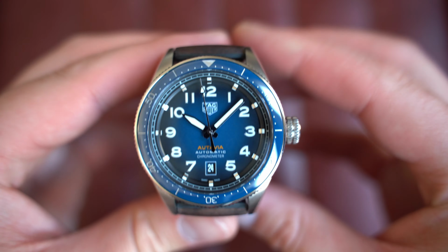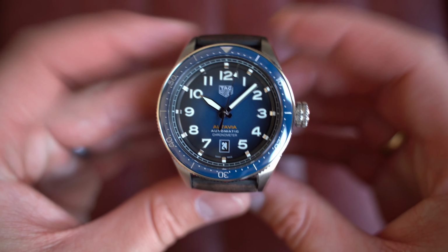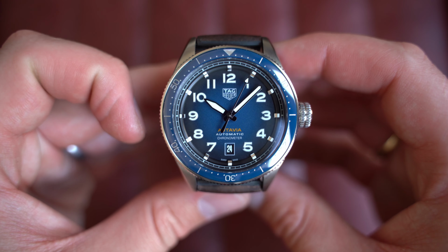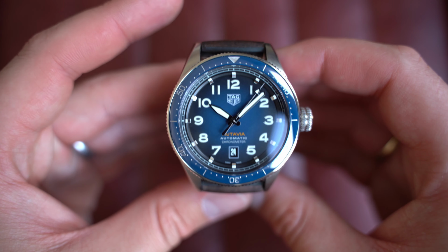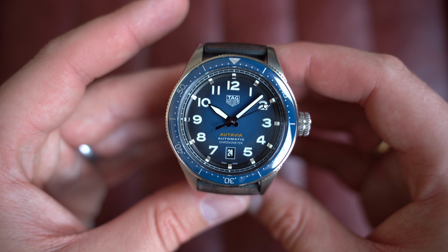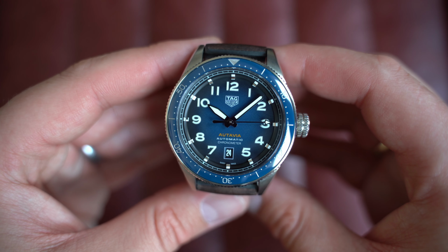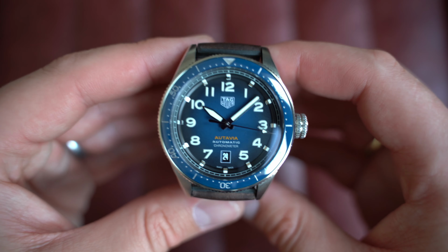Now we have a discontinued Tag Heuer Autavia automatic chronometer in the 42mm with the beautiful blue dial. It's kind of interesting seeing Tag Heuer take a different take on the Autavia, which was more commonly a chronograph watch from back in the day, and we saw a similar thing from Breitling with the Navitimer.